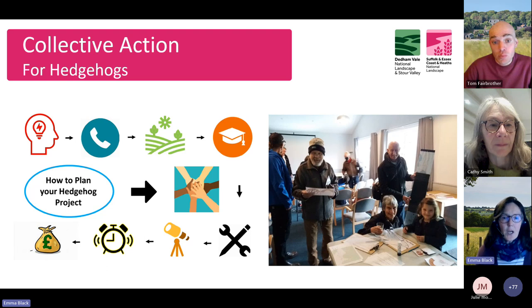So that was another part of the planning stage, looking at how we were going to monitor and record. And then there's also the timeline, because as Cathy said, hedgehogs are nocturnal and they're also hibernating. So we needed to think, well, how are we going to run our activities around this? And also we needed to think, did we need any funding, any money to help us run this project? So there were lots and lots of different things to think about in the planning stage. And these are all ideas that I'm going to talk about now in a little bit more detail.